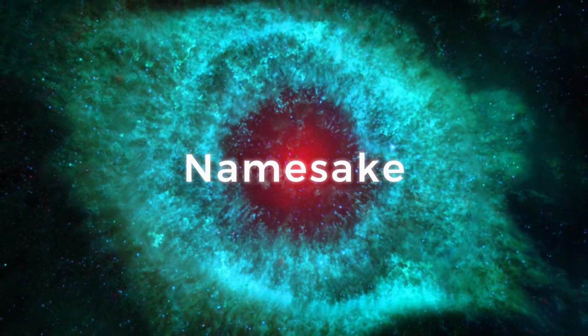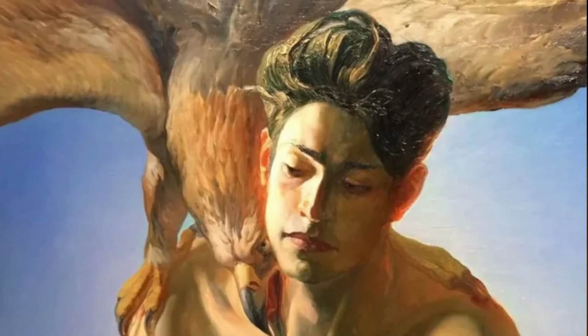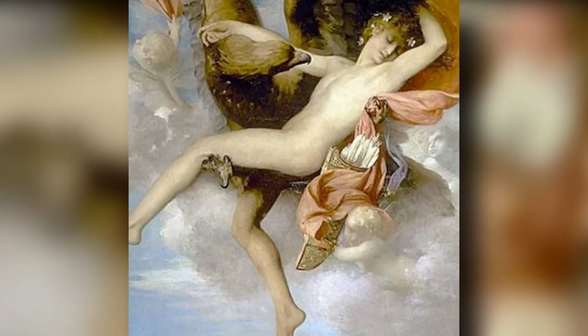Namesake. In mythology, Ganymede was a beautiful young boy who was carried to Olympus by Zeus, the Greek equivalent of the Roman god Jupiter, disguised as an eagle. Ganymede became the cupbearer for the Olympian gods.